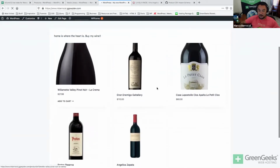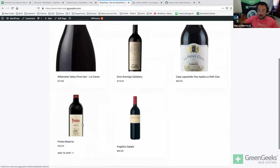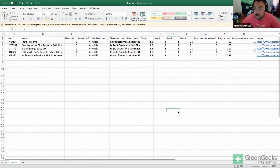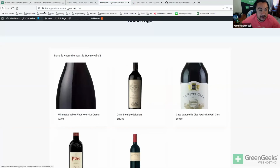By the way, I recommend them all. And the best would be this one. And yeah, that's how you import products, and you are good to go. So if you have a lot of products and a lot to work on, you can do this in a few simple steps, and that is that.